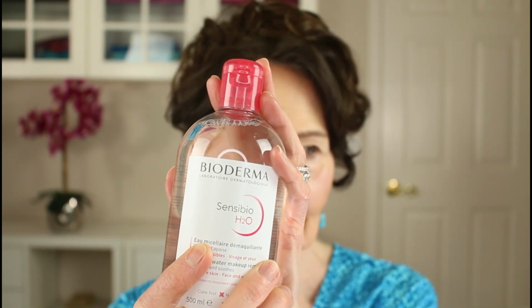I love this particular micellar water from Bioderma. But many different makeup brands have a micellar water product. Other good options for removing waterproof mascara are Make Up For Ever's Sens'Eyes Waterproof Sensitive Eye Cleanser or Pond's Cold Cream. And be sure to use a downward motion when removing the mascara to help prevent lashes from breaking or shedding.